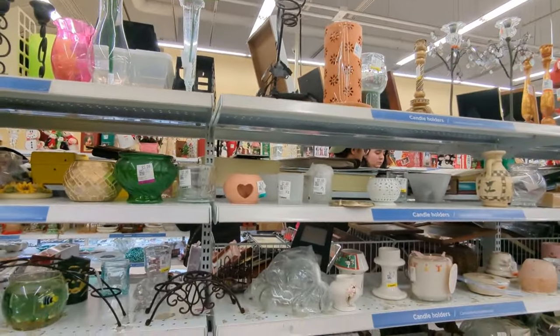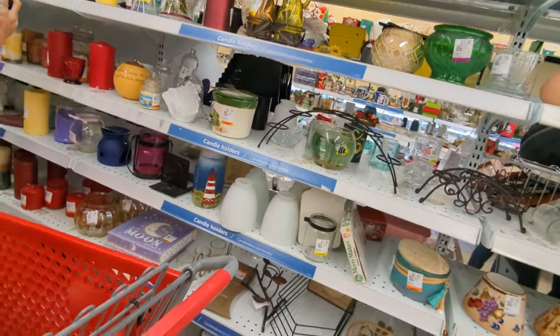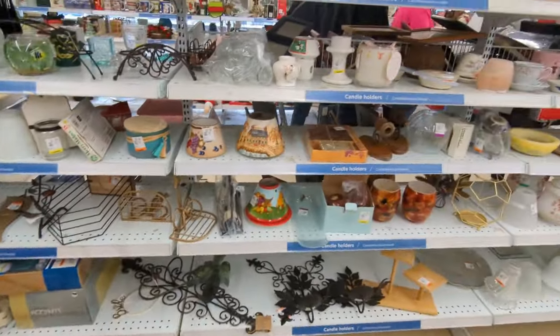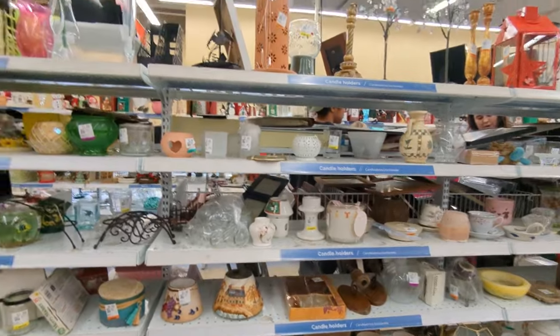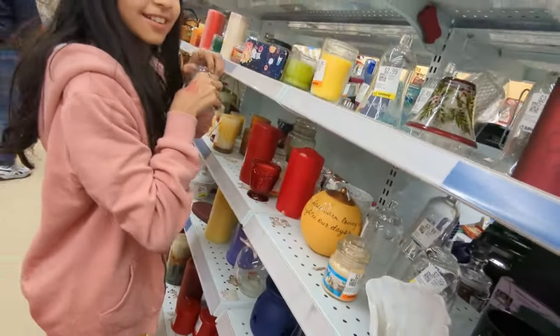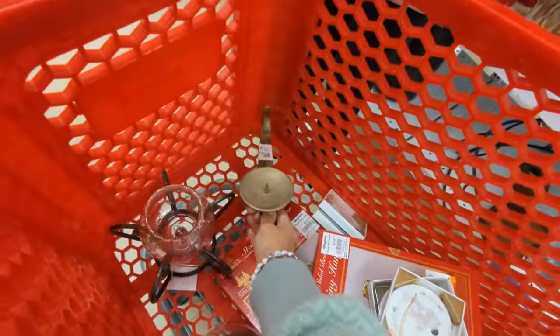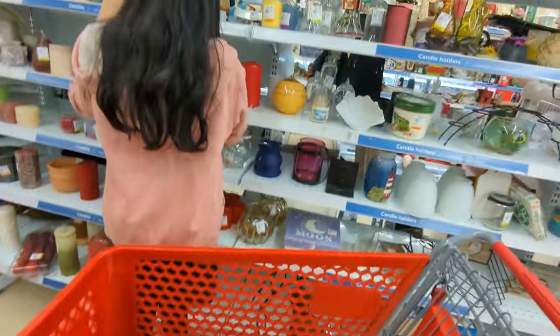Ooh, finally I zoomed out. Jeez, I feel like I was not in the best state of mind to be making a video. Like, my video skills dropped drastically. I found another brass chamber stick that is slightly different from the other one, and I was like, this is awesome. Yes, please.